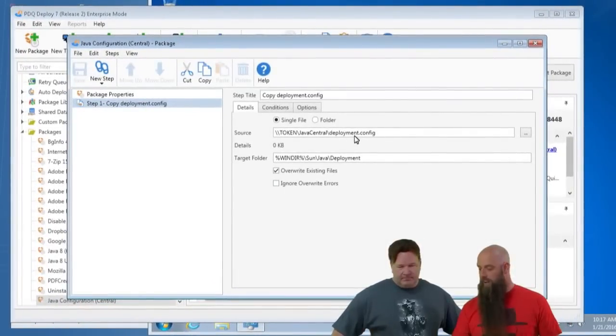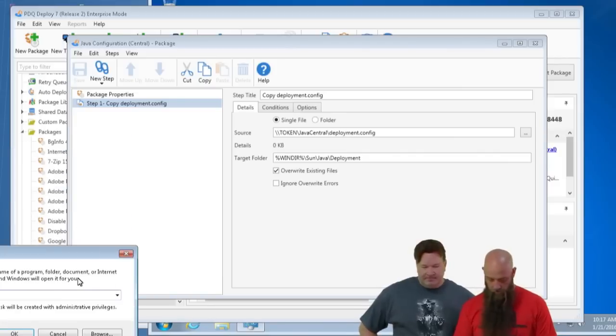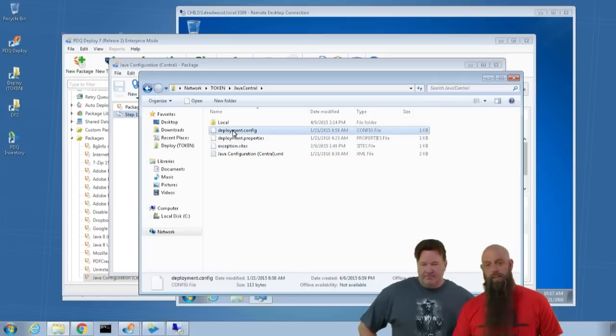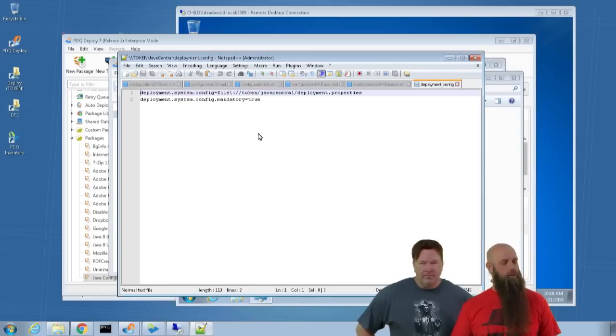And all this does is copy this deployment.config from a file server out to the Java directory. And if you go out and look at this, we're going to go grab that file so you can see what we're going to put in there. Yep, very good. So you can see the deployment config. I'm going to edit this. And you can see that we're saying, hey, run your... Hey, JJ, will you scroll in there, bro?